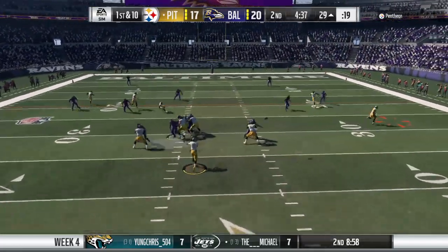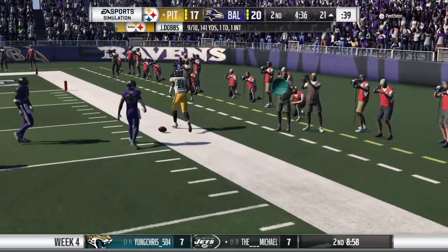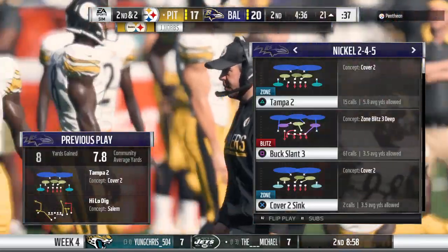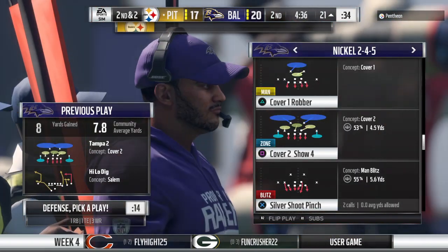On first down, Dobbs to throw. Goes underneath for Bell. And he'll be out of bounds as he gets this down to about the 21 or 22. Give him 8 on the play, and it'll make it second down.